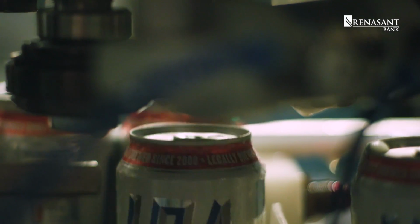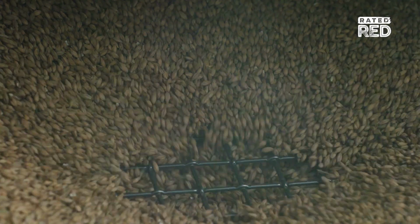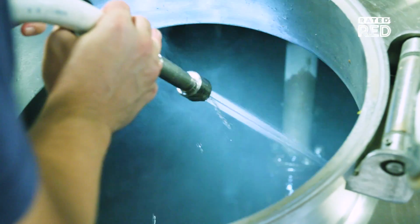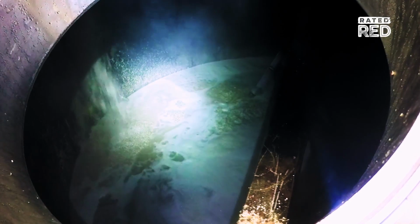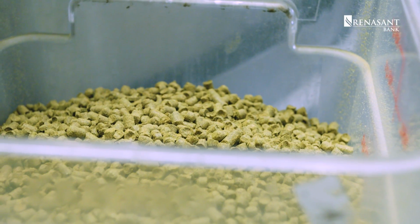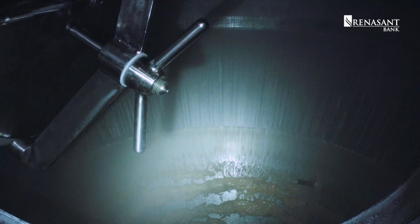From about start to finish, grain to glass, if you will, it's about 25 days, give or take a little bit depending on the style we're making. First step in the process is that we crack our grain back in the back. We then take that grain and we mash it, which is the introduction of hot water over the period of time. During the mashing process, the starches are converted to sugars. We then boil it where we add hops. We then cool it down and move it to a fermenter where we introduce yeast.